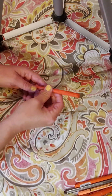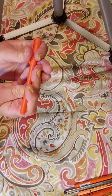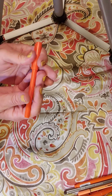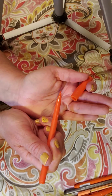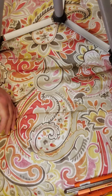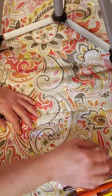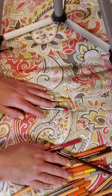And then this random one. This is a, what does that say? Color therapy markers. I picked that up from the Dollar Tree, but it's orange, so I thought I would throw that in the mix, just in case. And then I have another one of those in yellow. Same one, like the orange one. Let's do all the random ones that I have.